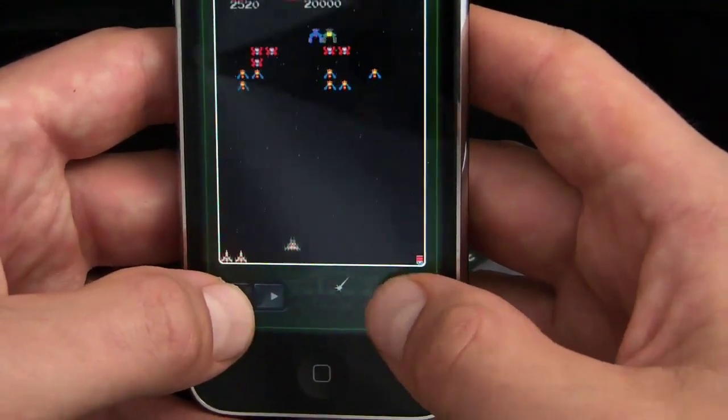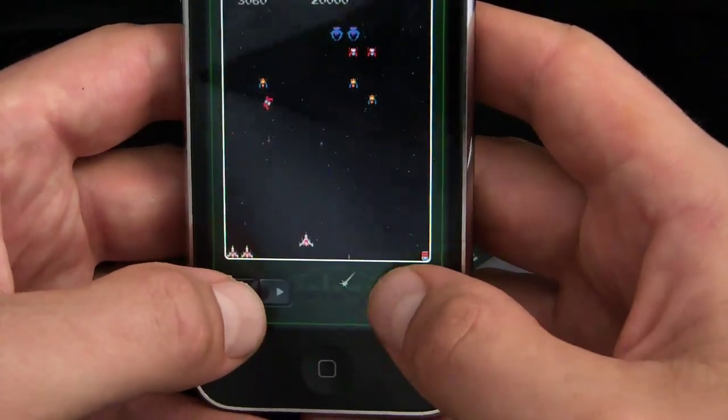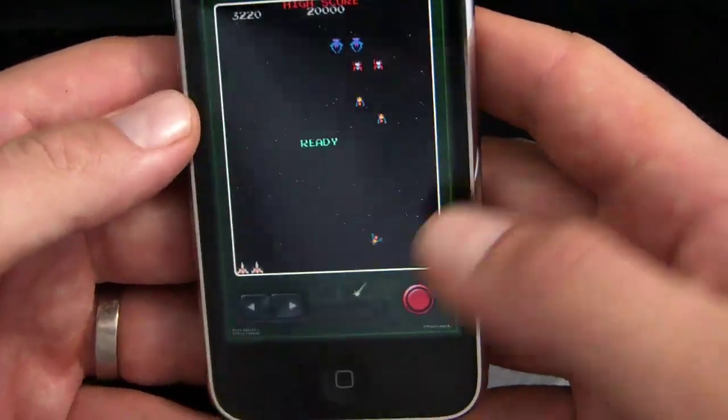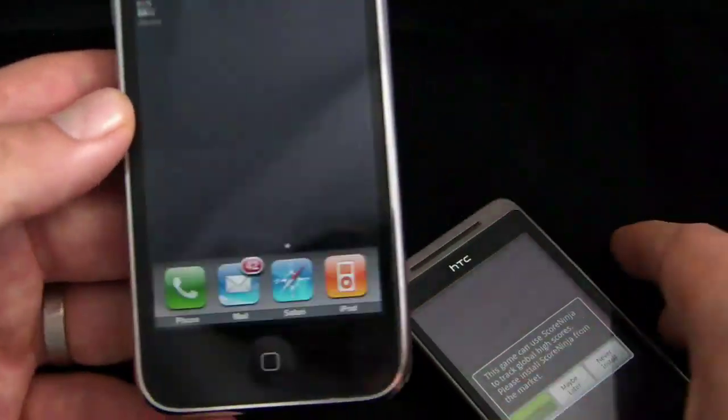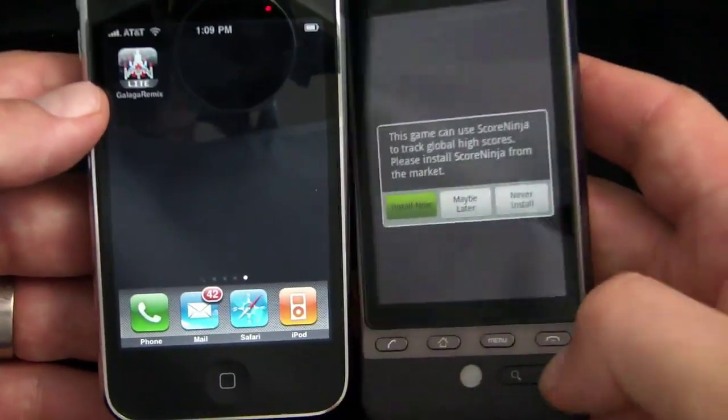I love Galaga. I could play Galaga all day. And you do get the benefit of the actual same graphics, same soundtrack and everything. I think we're done with the video because I gotta go play some Galaga.